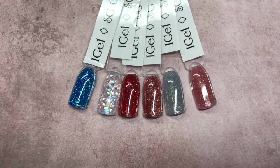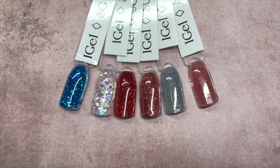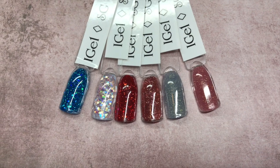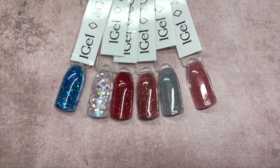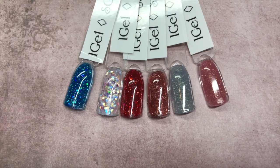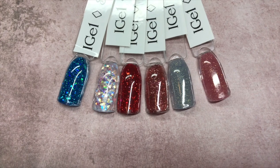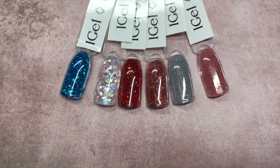Okay, so up next we have the glitter sculpting gels, which I absolutely love. I think I have a design in mind. I'm not quite sure exactly which way I'm gonna go about it. Maybe too traditional, but to try it with poly gel, I don't mind. I don't mind the tradition of Christmas nails. So, but yes, these are definitely, definitely beautiful.